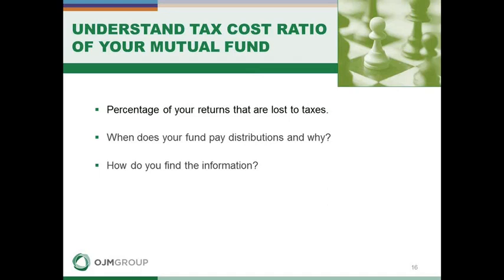So when does your fund pay distributions, and why does this happen? Typically, capital gains distributions and a large portion of dividends are paid at the end of the year, so either in November or December. Funds, to receive favorable tax treatment, have to pay out 90% of their net investment income and capital gains to shareholders. So you certainly don't want to purchase a tax liability from the mutual fund late in the year. You're better off just delaying that purchase for a few months, or suddenly you're going to receive a distribution that you really didn't benefit from in the beginning part of the year.